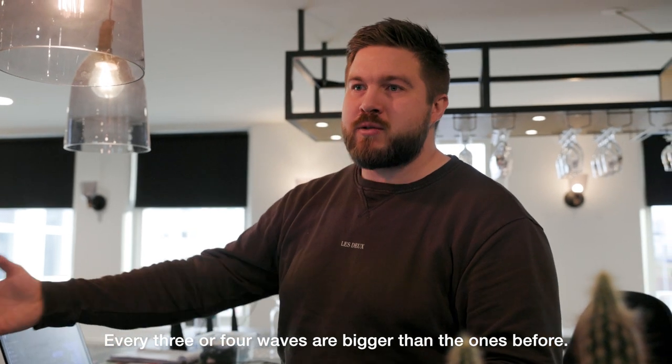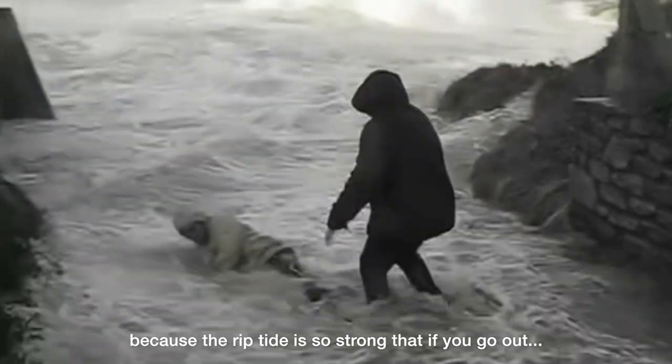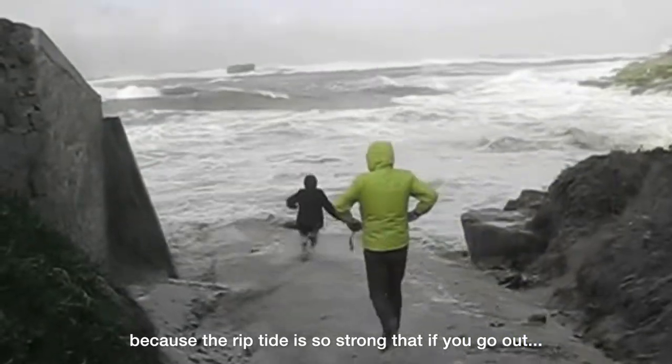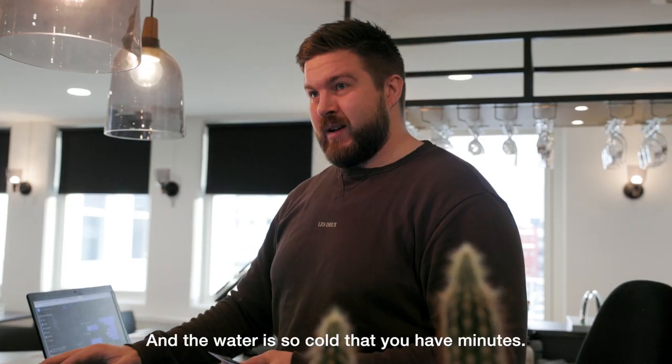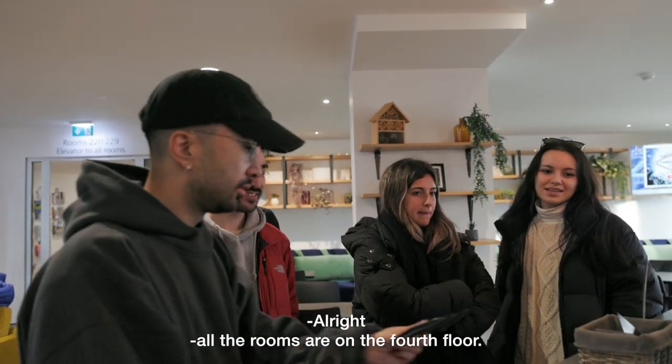Every 3 or 4 waves are bigger than the ones before. Don't turn your back on the waves. Because the riptide is so strong that if you go out, nobody's getting you. And the water is so cold that you have minutes. What? But it's really beautiful. So the 3 keys, all the rooms are up on the 4th floor.